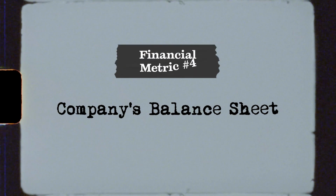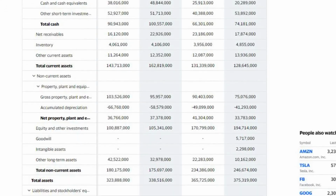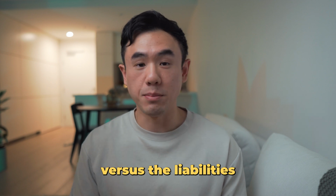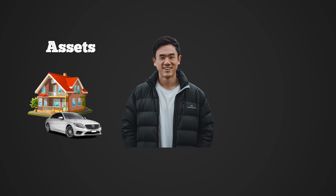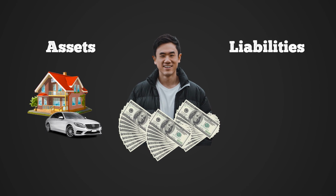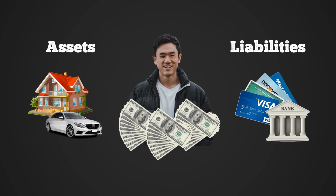Lastly, let's break down the balance sheet. Now, this might not sound that interesting, however, this is where a lot of hidden gems are usually found. The whole purpose of a balance sheet is, as the name suggests, to balance the assets versus the liabilities. For example, I might own a house and a car, and it might seem like I'm doing really well from the outside, but when I take a look at my liabilities, I'm drowning in credit card debt and I'm 5 months behind on my mortgage repayments.